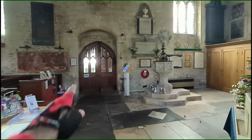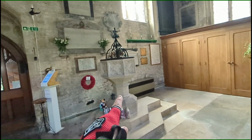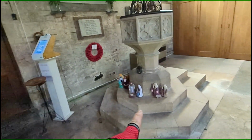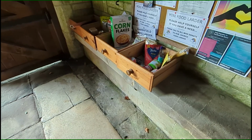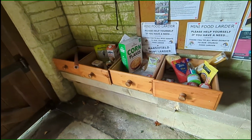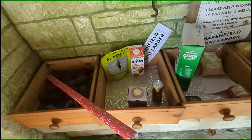Just as I go back out to the porch, there's the font there at the door, back of the church where it quite often is, and a lovely little Christmas scene there. As I often see these days, food banks at churches. I keep meaning to bring some food with me, look, one of those expensive camping meals.